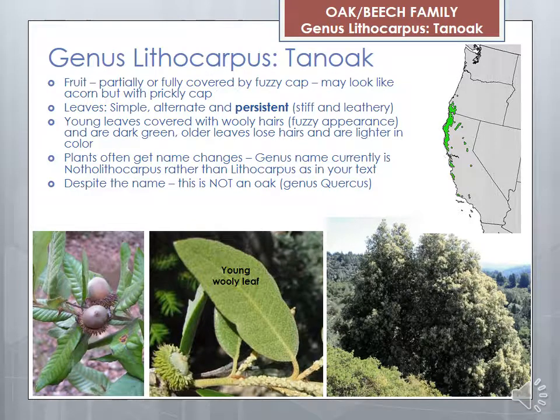So plant names, often if you look them up on the internet, you might see conflicting names. The names get changed a lot when people decide they think they're more like one plant or the other. They'll change their name and change either the genus or species name. So the genus name for this plant is currently Lithocarpus rather than Lithocarpus as in your text. So if you see that different name on the internet, if you look it up, that's why you'll see those two different names. So as I mentioned, despite the name, it's not actually an oak.